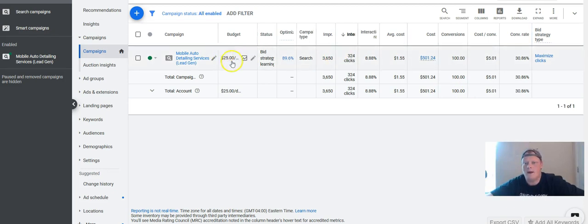So, 25 bucks a day, Monday through Friday, roughly 500 for the month. As you see here, he spent $501.24, 100 leads, $5 and a penny per lead. Conversion rate, if you're curious, is a percentage of the clicks that actually produce a lead. So for every 100 clicks, you'd get 30.86 leads. A conversion rate is a percentage of traffic that actually converts.